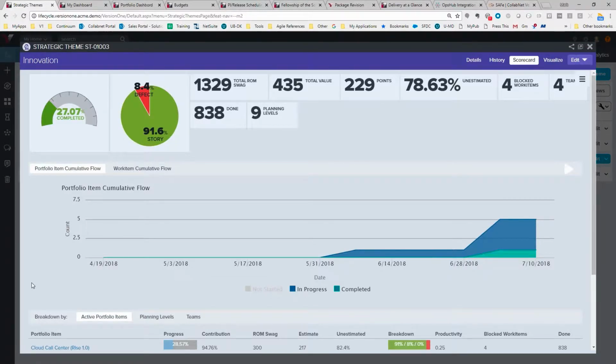So we're going to start at the strategic theme level. So here I'm looking at what we call one of our scorecards, and I like the scorecard because it really highlights for me the total value. So this is the business value that we've put in for the epics that are aligned to this specific strategic theme of innovation. And I can see that value score and how we're completing that. So this is just the start of what we want to do as we're tracking this specific strategic theme.